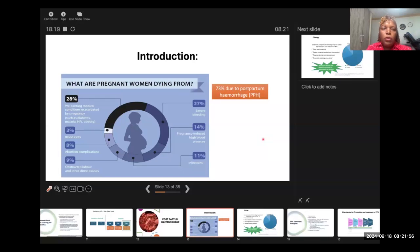However, most of these conditions eventually turn out to cause postpartum hemorrhage. So 73% will eventually complicate into PPH. So PPH is the eventual effect of all these conditions.